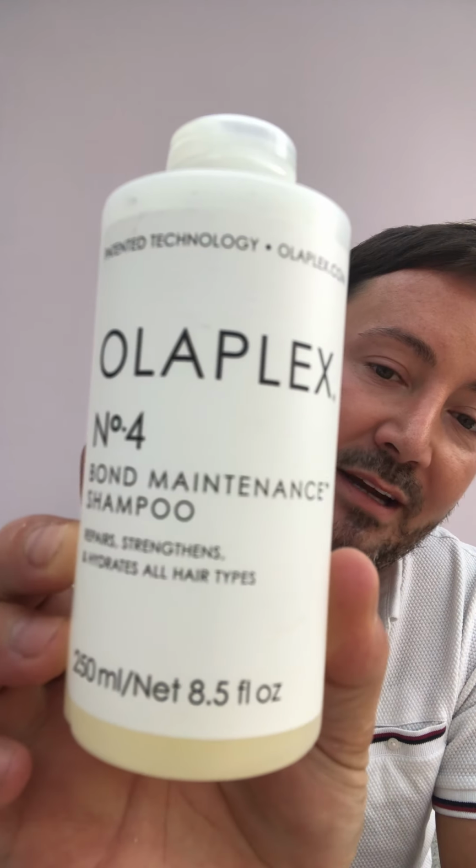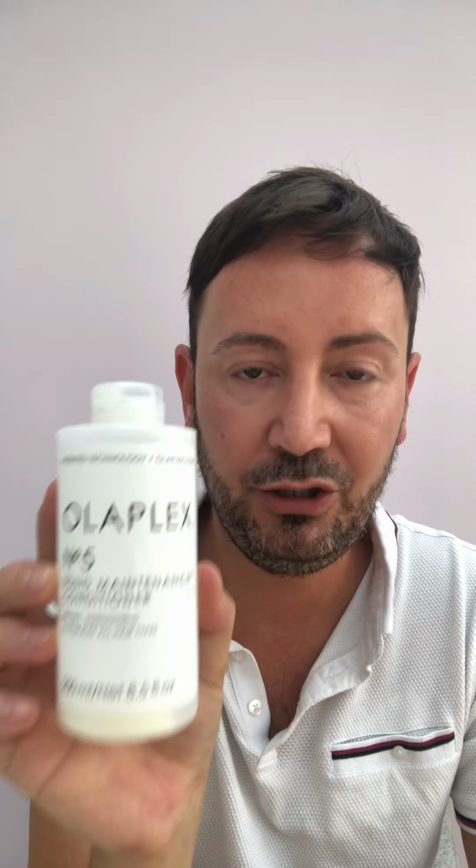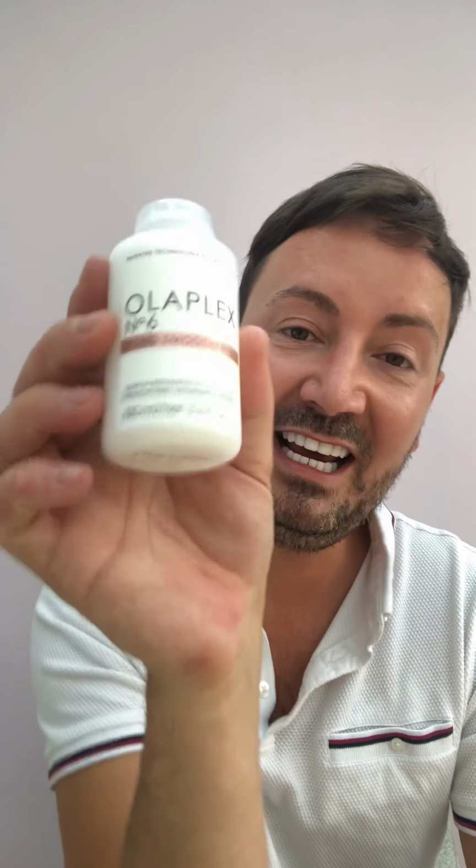And then in the morning, when you get up and you jump in your shower, wash it off using Olaplex number 4, which is the shampoo. Again, brilliant product. Most probably my favourite shampoo, to be honest. And then you've got the part 5 or number 5, which is the bond maintenance conditioner. This is really strong, so you'll only ever need a small amount of this. This should last you for a good couple of months. Brilliant.